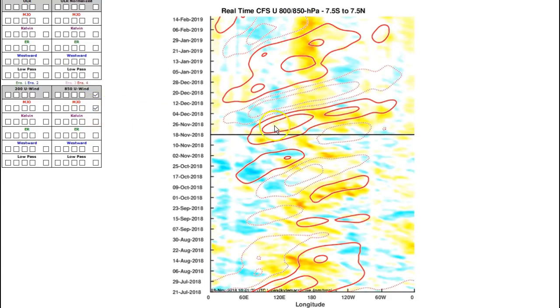There we go. Here's our active phase of the MJO into about December 4th. So all that's coherent with what we've seen elsewhere. There's our inactive phase of the MJO, just like we thought, into, I thought it was about the 15th of December, but this says maybe to the 20th. But either way, westerly anomalies prevailing. That's good news. That still supports the jet stream, even though the inactive phase is in control. And then once you get to December 20th, the floodgates open.